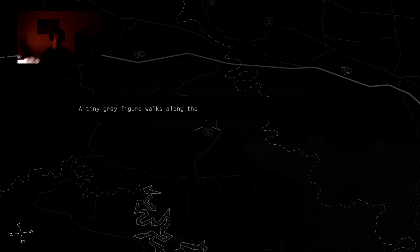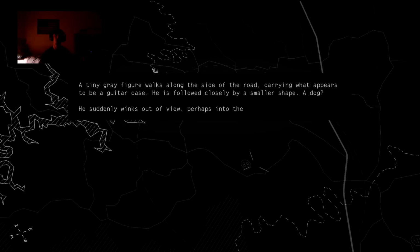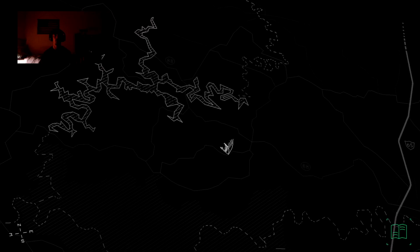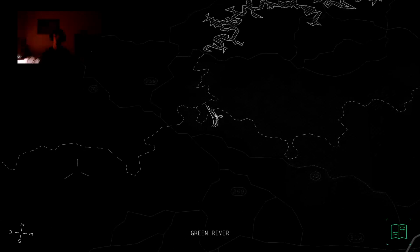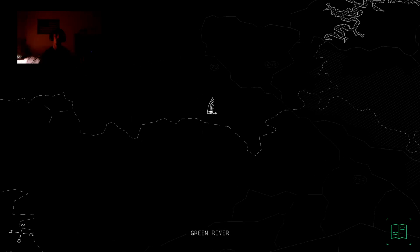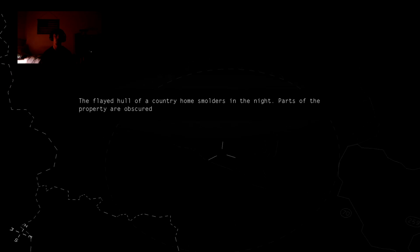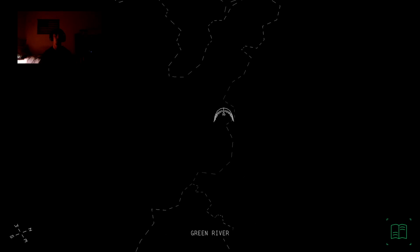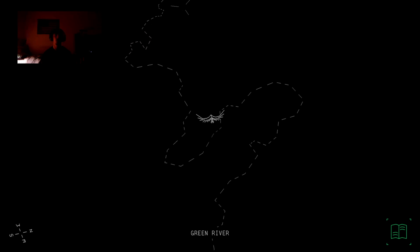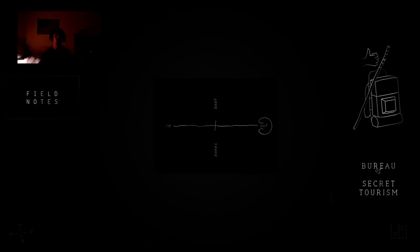A tiny gray figure walks along the side of the road carrying what appears to be a guitar case. He's closely followed by a smaller shape, a dog. He suddenly winks out of view, perhaps into the woods. So Green River. House. Flood House is country home of smugglers in the night. Property obscured by smoke. Is this the right way to go? You have to follow the Green River way out east, then hop over Cumberland Lake.